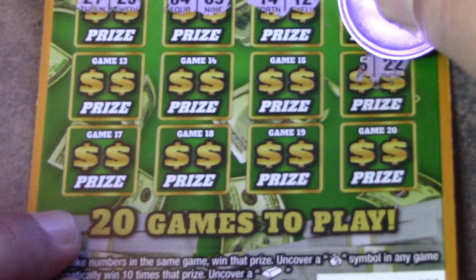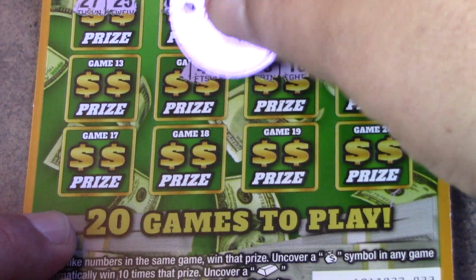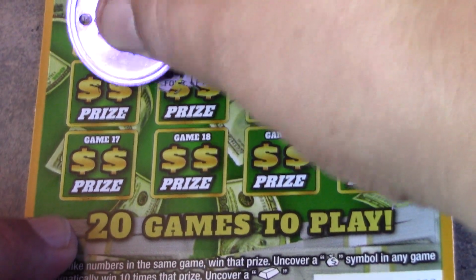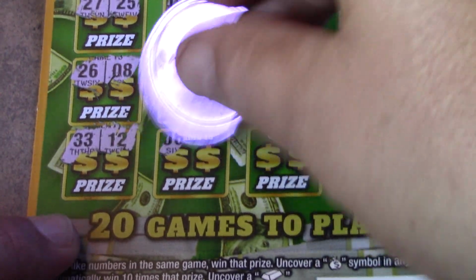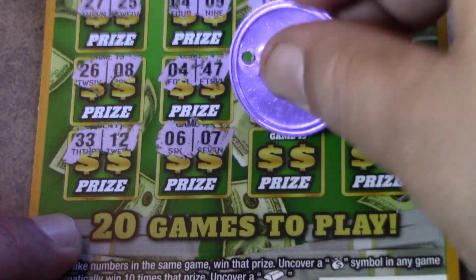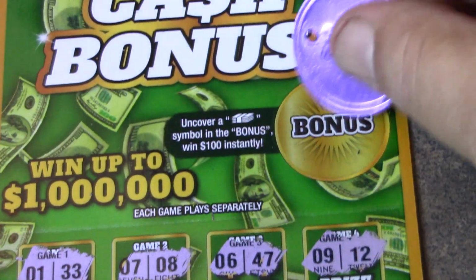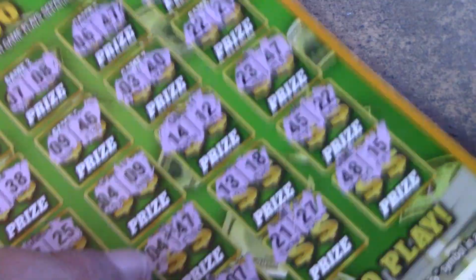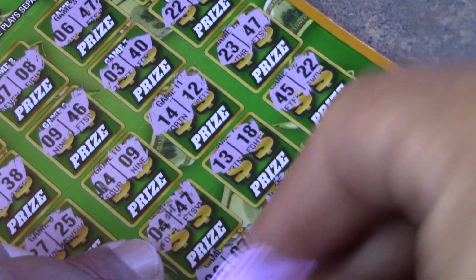Nothing so far. Double ducky and a 45, 18, 13, 47 and a 4, 8 and a 26, 33 and 12, 6 and a 7, a little one off, 21, 27, 48 and a 15. So no luck there, and we have a crown, so the crown is not a winner. Looking for the bills. So 0 for 2 on the cash bonus tickets.